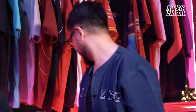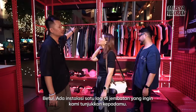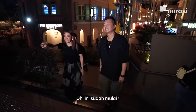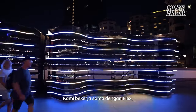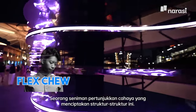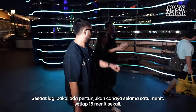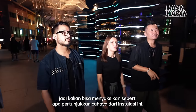That's cool. And there's another installation up front. Correct, there's another installation on the bridge that we'll show you. Culture Cartel worked with Flex, a visual light artist, to create this light structure. Later, we have a show, a 1 minute light show, every 15 minutes. So you can see how this whole thing came about.